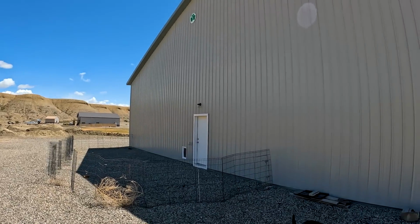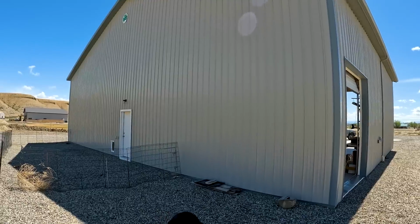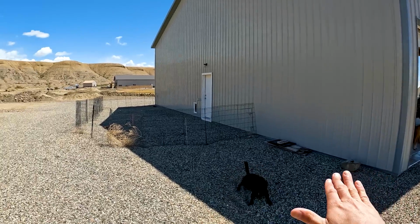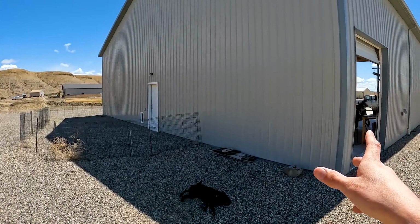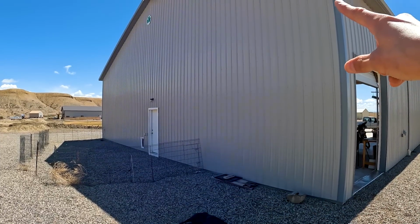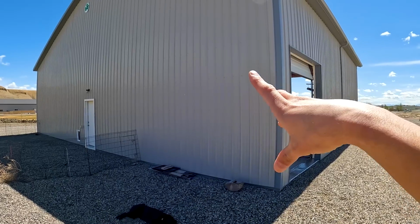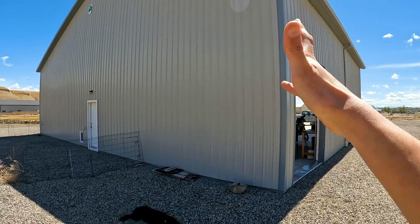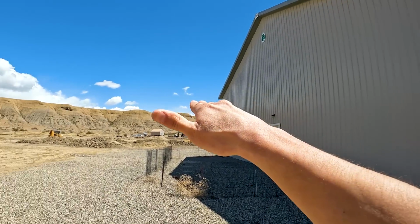But this is the backside of the shop here. And what I'm thinking about doing, what I could do, is that I could go ahead and pour a slab that comes out here and go ahead and add on to this pole barn. I don't need to go nearly as high as this. Let's say I go ahead and do 10-foot walls, 12-foot walls, maybe even 14-foot walls. And I could go ahead and have a lower roof that comes back here.